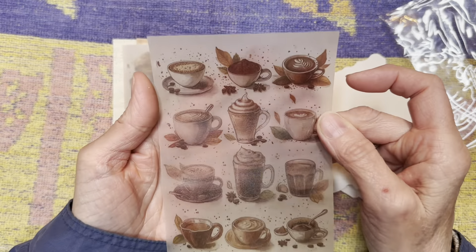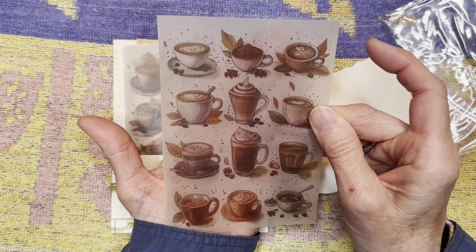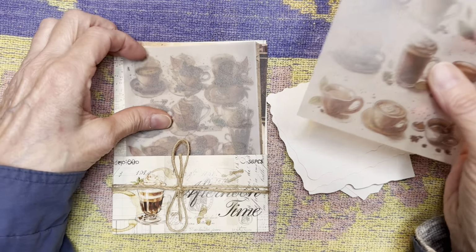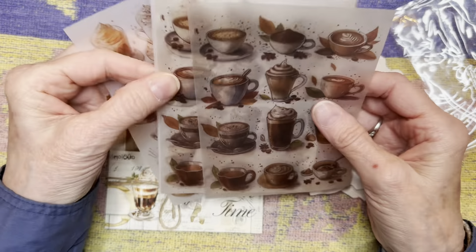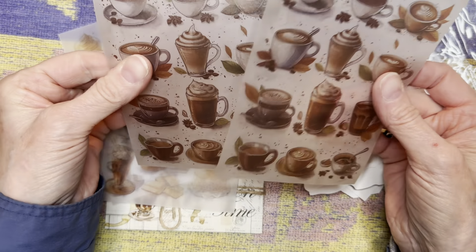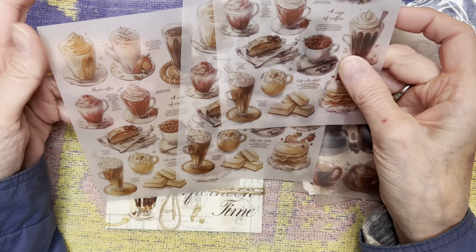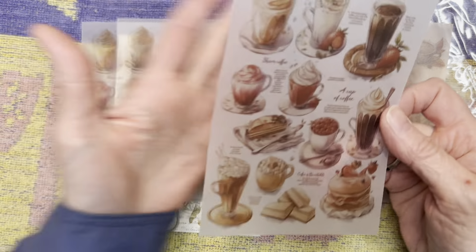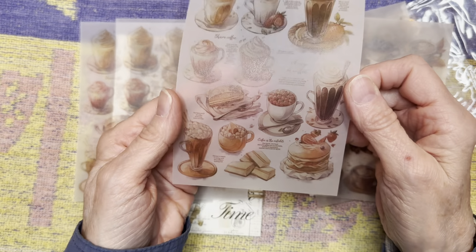I like these little acetate sheets. I think these are cool. I hope you guys can see that well. And let's see. Oh, there's a different type as well. 2 of those, and I guess 3 of these. Strange. And then there's that one. Can you see? Can you see?